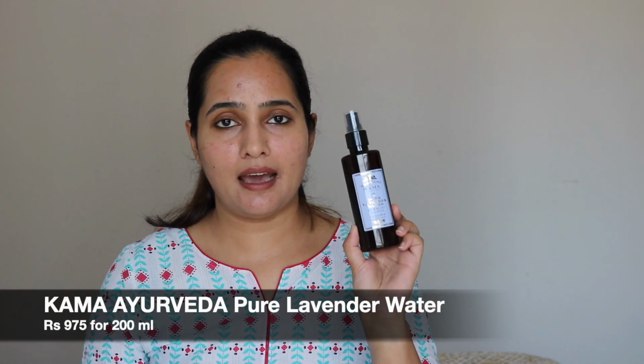So now for the toning part, I knew that I needed something which could balance the disturbed pH of my skin. So I needed a toner for that. But unfortunately, my beloved Klairs toner had been used up by me completely before that irritation started on my face. So I did not want to use anything else apart from the products that I completely trusted would not irritate my skin. So what I did was that I stepped back from all my toners that I had, and I just started using a mist on my face. And the one that I used and I'm still using is from the brand called Kama. It is their pure lavender water.